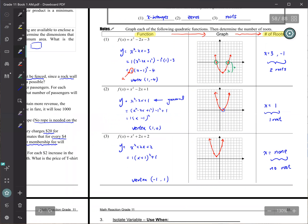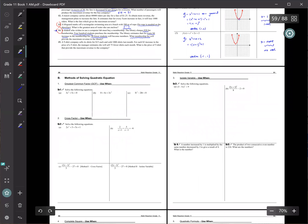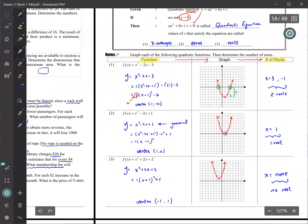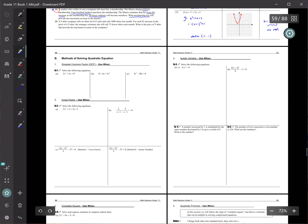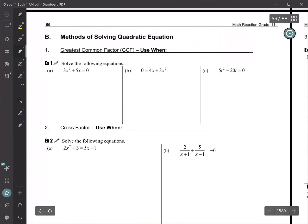All right, so let's look inside this chapter. What are the topics that we're gonna cover? There are different ways to find the roots. Of course, one of the ways we just did, right? You can find the roots by graphing. Or if you don't have time to do the graph, or they are too difficult to graph, we have different ways. So the first method is called the GCF.